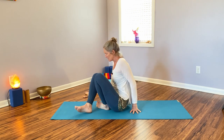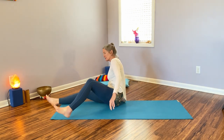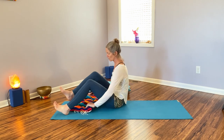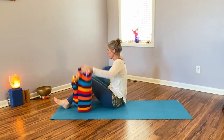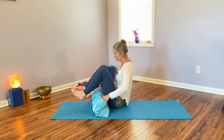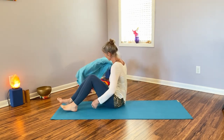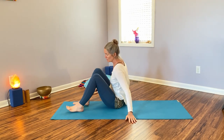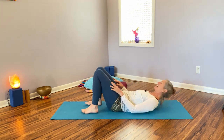So that means coming down onto your back. You don't need fancy bolsters. If you've got a blanket, you can roll it up and put that under your knees or thighs. You could use a folded pillow if you want that. I am going to do constructive rest if you want to join me, which means feet are on the floor and knees bent. And coming down.